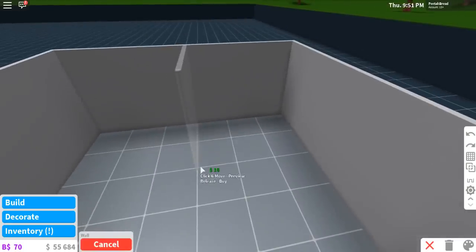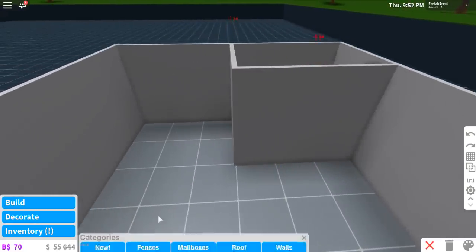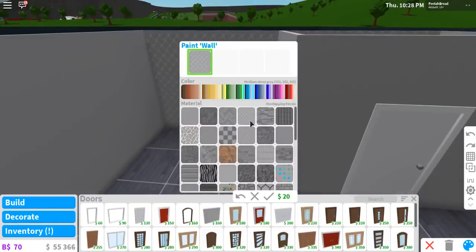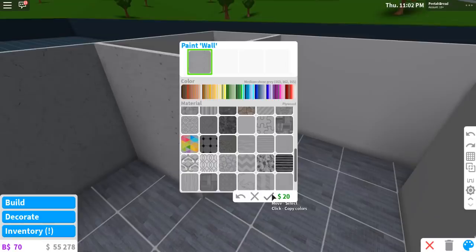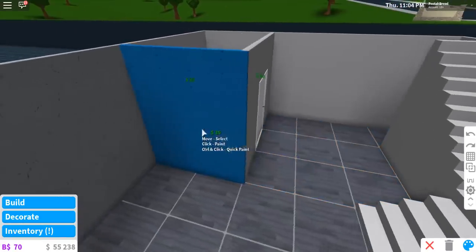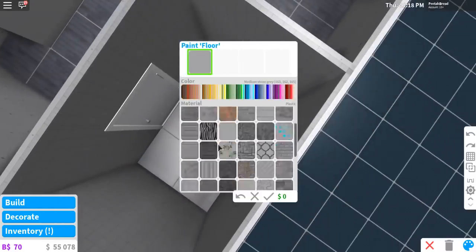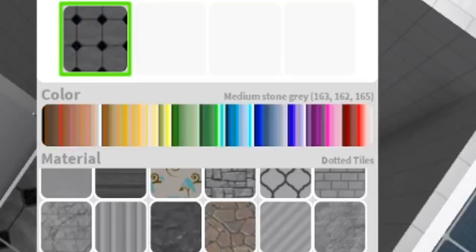Definitely gonna add a bathroom down here. So let's just put this room as a bathroom. And then I think we're good. Wooden flooring, of course. For the walls, I'll add kind of like the plywood. Plywood looks pretty interesting. And guess what we're gonna use for the floors of my bathroom? You guessed it. Dotted tiles.